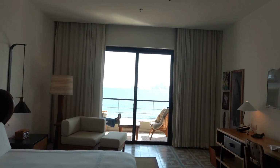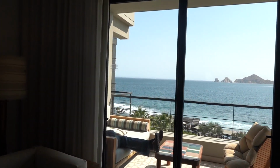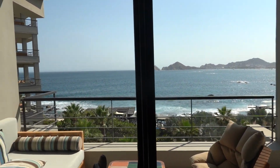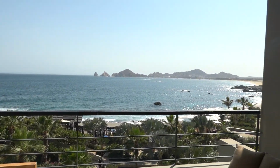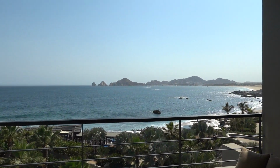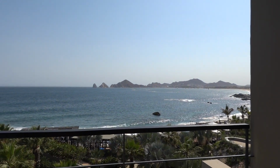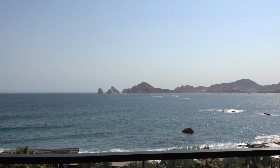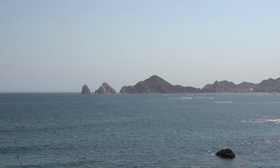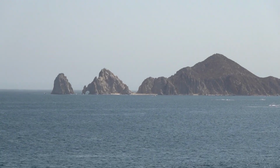Yung hubby ko na doon sa balcony. And our view. When you wake up in the morning, ito na yung view namin. Tada! Ito yung view namin, guys. The ark, I don't know if you can see that. The famous ark here in Cabo.